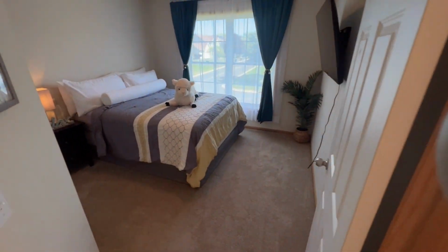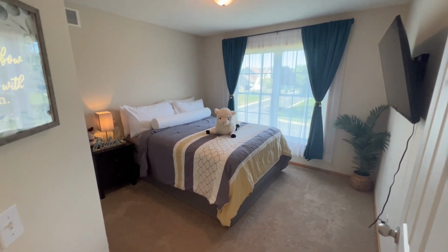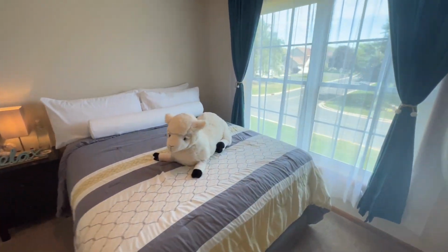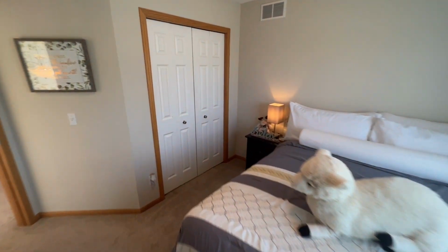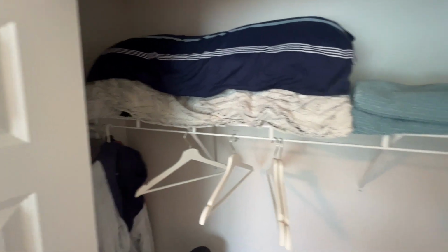Very nice layout. So bedroom number one is going to be right here overlooking the front. Very good size room. As you can see, they're fitting a full size bed in here, no problem. Nice neutral paint tones all throughout the entire home as well. Do have double bifold closet. Got the nice built-in all the way along the back there.